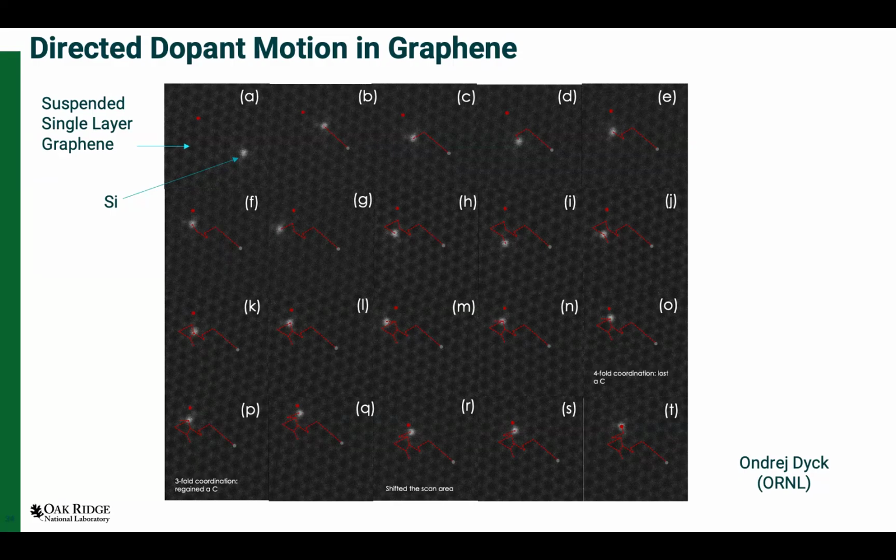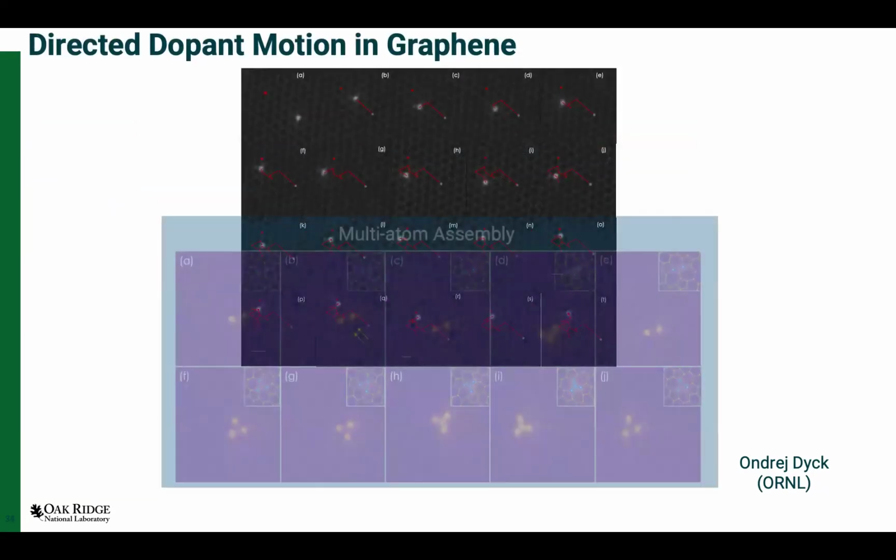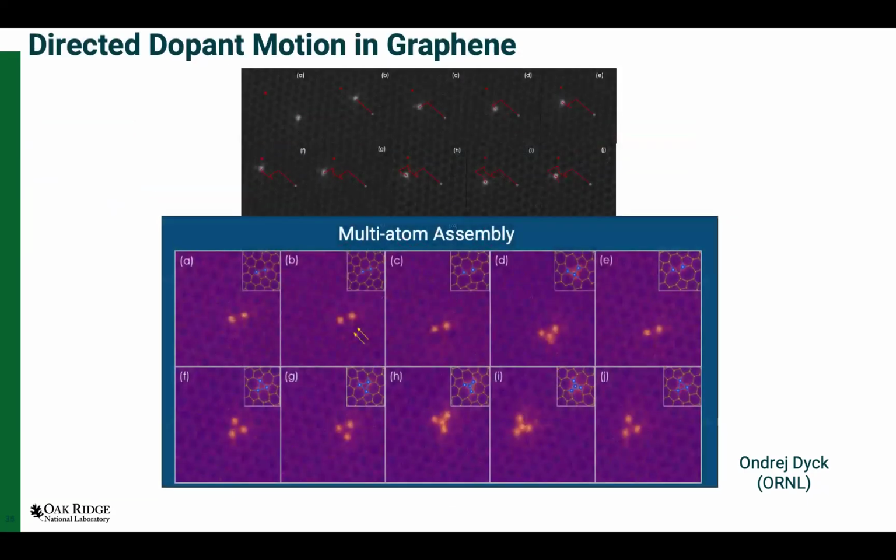And it's like, okay, can you get it over there? And it's like, yeah, it's directed, but I wouldn't say it's direct, right? It's kind of randomized a little bit, so it's hard to get it where you want to. But he's able to make a few structures, and this is silicon and graphene, putting them together.